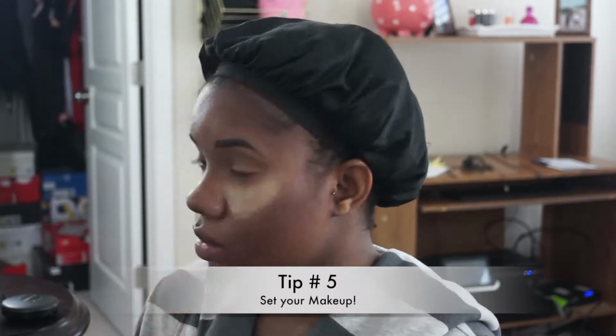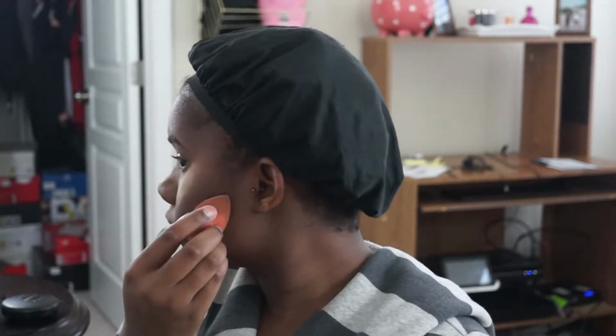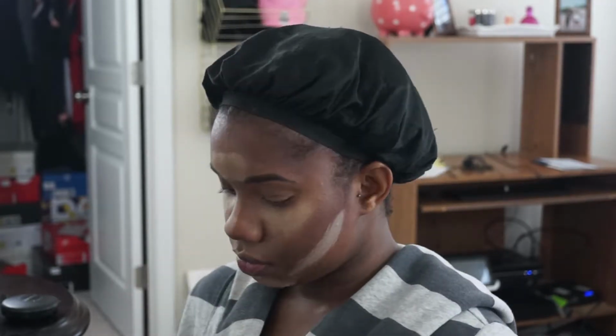Guys, tip number 5 is just making sure that you set your makeup. Set it all. Now, I do have dry skin, like I said before, so you won't see me set my entire face or certain areas. I'll get a lot more than others. But if you are an oily skin girl, you need to be setting everything. And the longer you bake, the better.